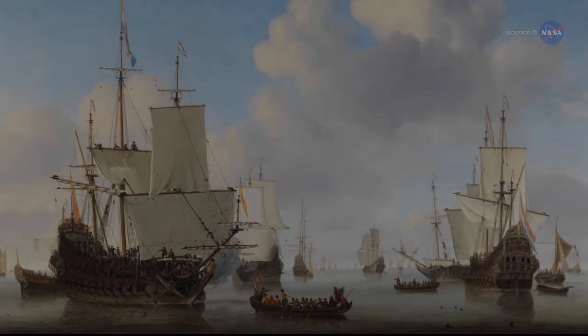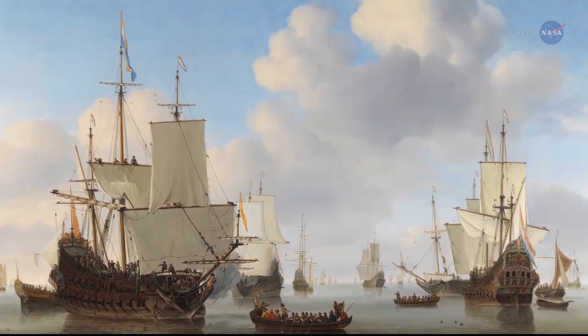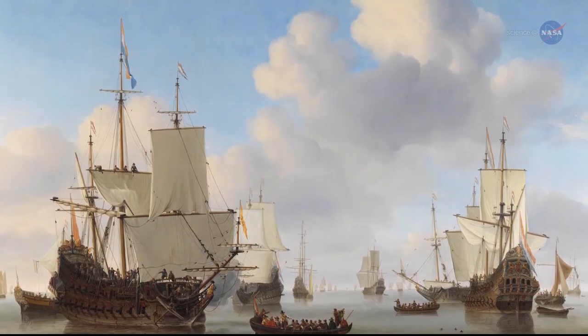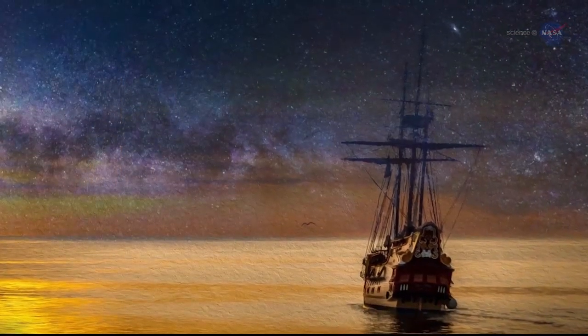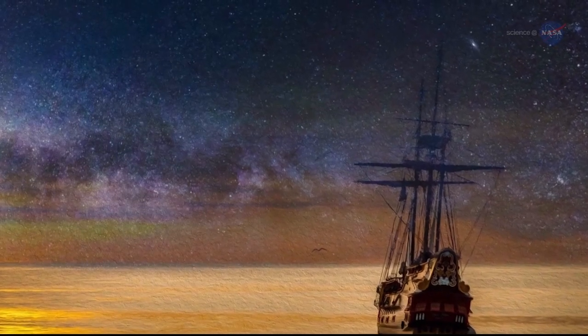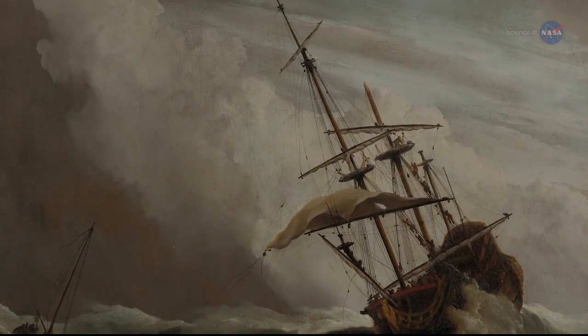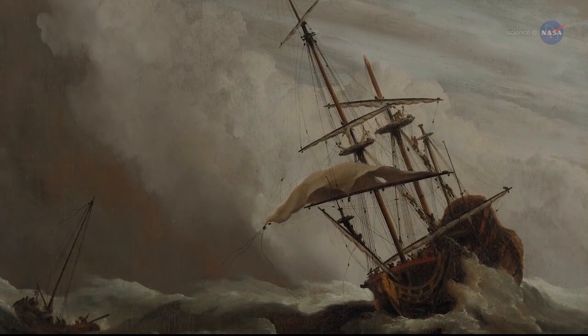When seafaring nations began to explore new regions of the world, one of their biggest concerns in making the journey safely was how to cope with weather. They could harness the wind for power. They could rely on the sun and the stars for navigation. They could build sturdy ships. But if a storm rose suddenly, they were at nature's mercy.